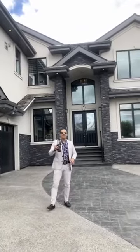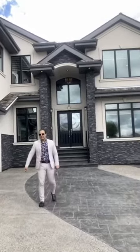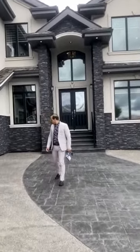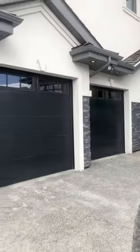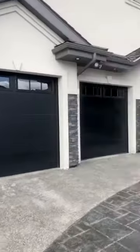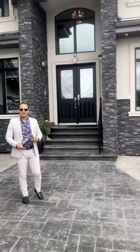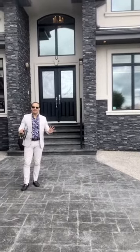Again, this property was built in 2013, they moved in 2015, first owner from day one till now. Very, very well kept property. You will be amazed to see inside. Come inside and I'll give you a tour. Look at the garage, all separately done. It has a full security system, cameras for monitoring, an alarm system. You name it, it has every single thing on it.